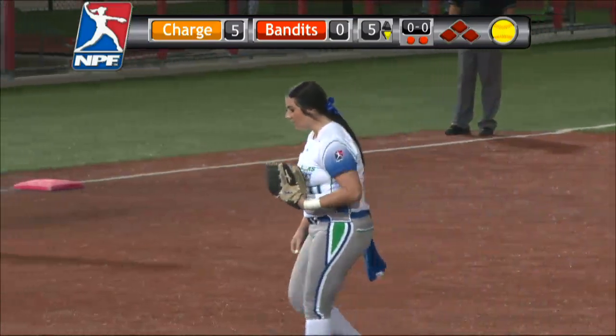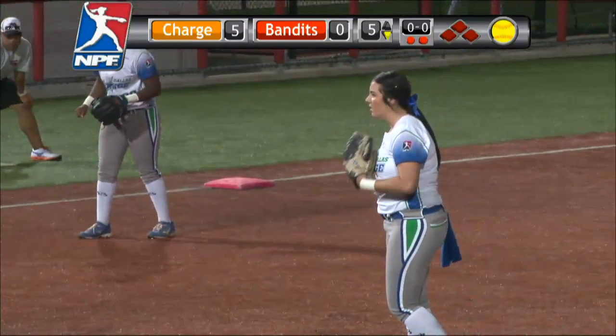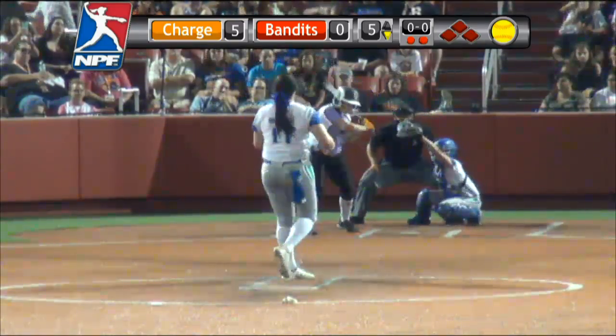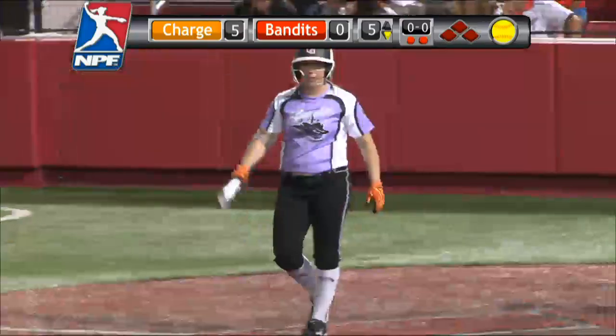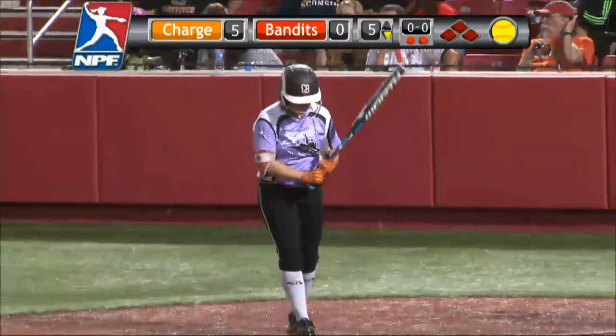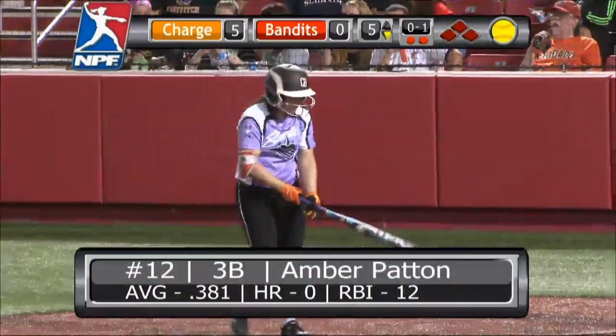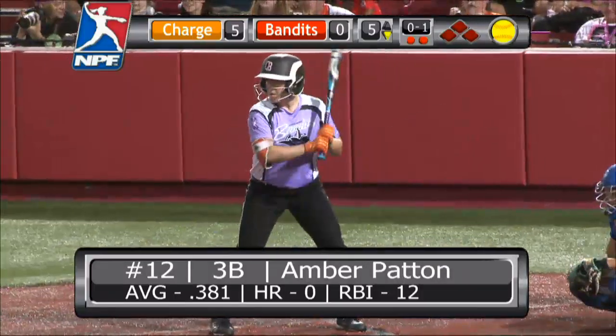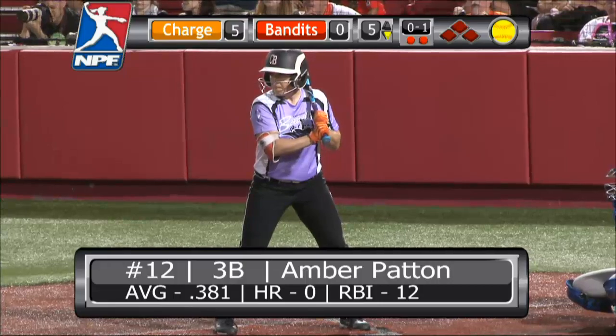Nicely done. So here's Amber Patton. She is 1 for 2. She struck out in the first inning, and in the third inning had a single. The ball went off the glove of Hager and then crossed up to second baseman Taylor Thom to give Patton her 11th game hit safely in the last 12 outings.